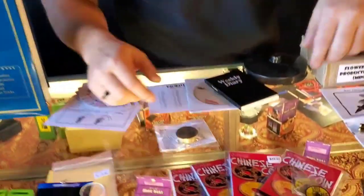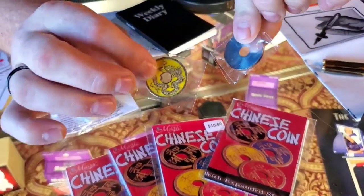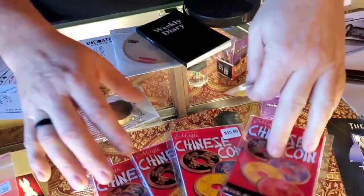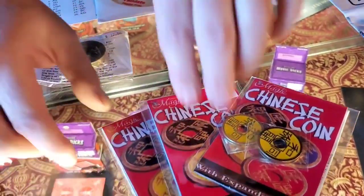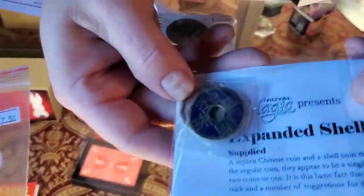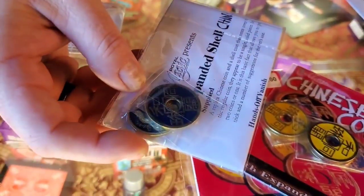I think I won. Chinese coins, these are $15 or 2 for $25. It comes with your shell and your coin, and we don't have red ones. We have black, blue, and yellow, and we do have some other ones over there, so they're $15 or 2 for $25 if you want a couple of them. Show them the blue, because the blue is really dark. They're almost black. So there's the black and there's the blue.